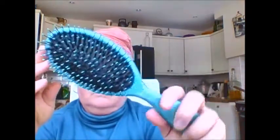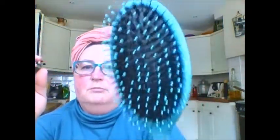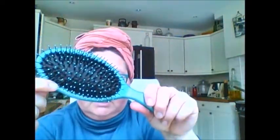Talking of brushes, I have brought my 4 favorite brushes down, or the 4 that I, after many, many trials and tribulations, use. Number 1, I've already shown you, from the company Wet Brush. Sorry, I'm making noise, excuse me. The next one is also from the company Wet Brush, and this is called the Shine Brush. Same company, and this one has the difference, it has natural boar bristle in it. You see the natural boar bristle? So that will make your hair shine beautifully.